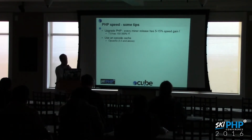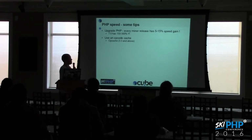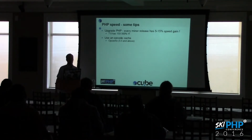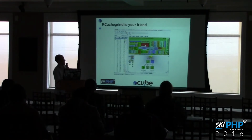7.0 is anywhere between 150 and 300% faster depending on your code, with reduced memory usage. Use an opcode cache. On 5.5 and above, it's included by default. On others, you can use APC. And profile your code. xhprof is your friend, Xdebug is your friend, and if you use Xdebug, you can get the output of the Xdebug trace and run it through something like Cachegrind, and it will tell you, oh, this is where your code is spending that much time in detail.